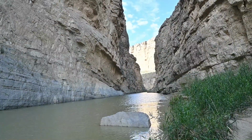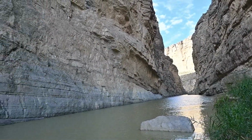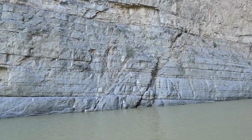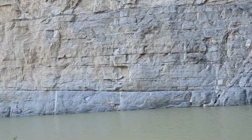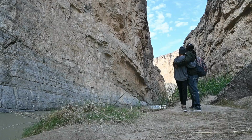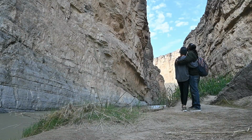I will say though, Boquillas Canyon was my favorite out of the two, and for the amount of work it took to get to the canyon and the amount of people that go, Boquillas is far easier with more reward, and you'll also have better chances of having it to yourself. But nevertheless, Santa Elena was absolutely beautiful and still worth the trek.